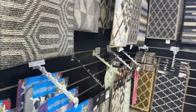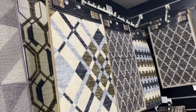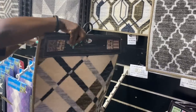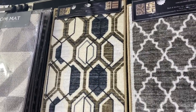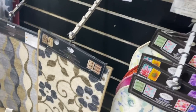Let's see what else they have over here. They have different ones. These are for like $13.50, $12.40. This one looks like it's two-sided, like it can be double-sided. Yeah, it's double-sided for $12.40, so you can flip it over if you don't like the color. And they have different types as well. This is not a bad color. I like that. And they have more colors as well, and they have the floral one too. Yeah, this is a vibe.